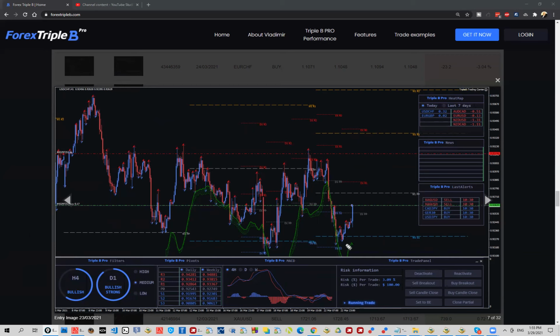So what's happening here is the price is actually riding inside the Bollingers. And once it starts pushing to the upside, this is the fractal right here, which is waiting for a breakout.